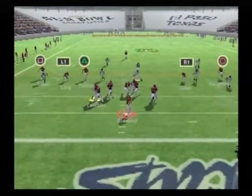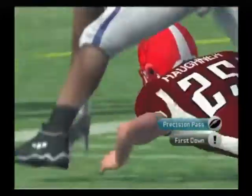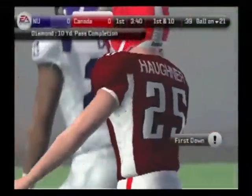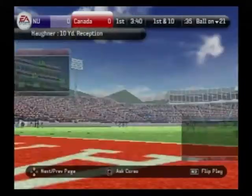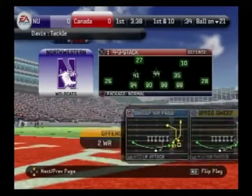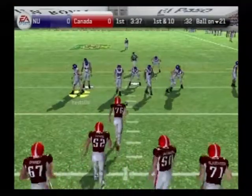Looking to throw. He steps up. He lets it go. And he brings it down. Tackle at the 21. Nice play call to get him the conversion. When a team converts on 3rd down, they can really frustrate a defense. When they convert in 3rd and long, it just makes them sick.